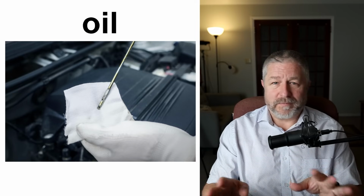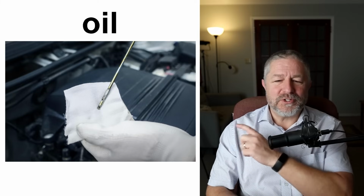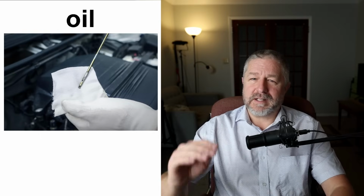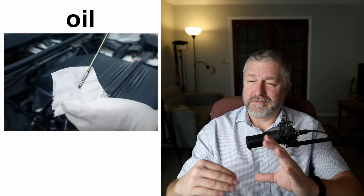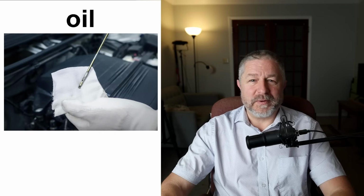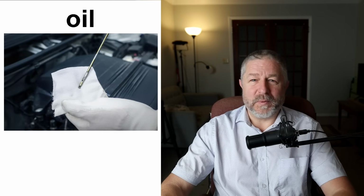If you have a lawnmower, if you have a car, if you have a tractor, if you have a motorcycle, you should check the oil every once in a while, because if the oil gets low, the engine, well, it could seize up if all the oil was gone. That's pretty rare, but if you have something with an engine, you definitely want to check the oil.